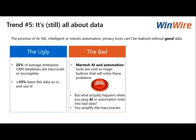And then what I see is it actually ends up amplifying the inaccuracies. So before, individuals could go in and when they read a report or look at it, they could find that bad data. But when an AI tool is doing everything behind the scenes, it just makes it that much worse. It actually amplifies those inaccuracies because now they're not getting caught, and maybe now they're being used in the insights, the reports, the dashboards, et cetera, that those tools are creating, or in some cases in a privacy tool, maybe sending out messages to people that shouldn't be getting them.